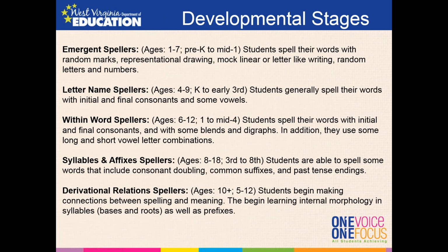So just know that they are generalizations, but it's just to give you a guide to typically when children are in each of these developmental stages. Now, an emergent speller is pre-K to first grade, usually end of first grade, sometimes second. And this is where there's just random marks, things that may not even really look like letters, sometimes using letters and numbers interchangeably. So there's no real pattern to how they're doing it. They're just trying to make sense of all the stuff that they're seeing on the paper.